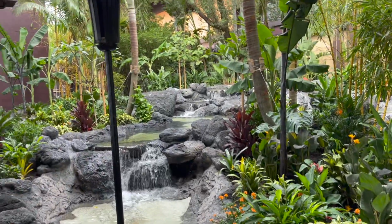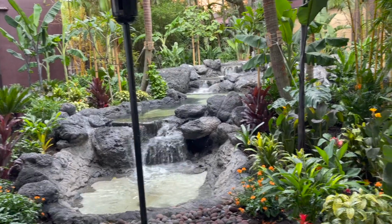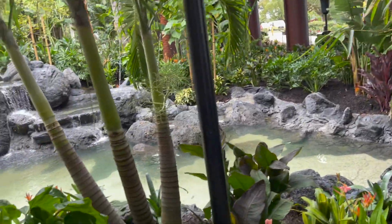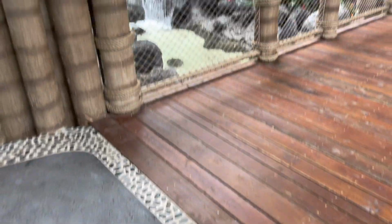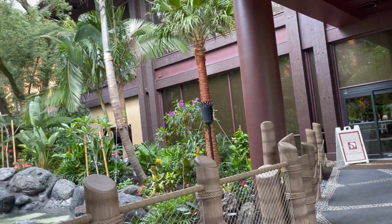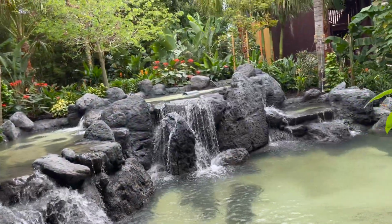Man, how pretty is that? They should have benches sitting here so you can just watch this. This is awesome. Now that was the left side. This is the right side. Again, all new decking, new stonework, all of this is new. I almost feel like they're new trees as well. This looks so different to me. And the actual waterfall is kind of loud.